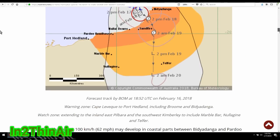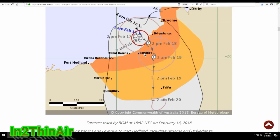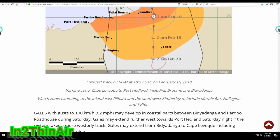Those of you that live in Australia, you know exactly what I'm talking about. But just look at the field here. They have this big circle here, which is all the areas it could affect. I'll go ahead and try here, but we have Marble Bar, we have Telfer, we have Nullagine. All these areas and everything in between need to be very, very prepared for this, especially for flooding conditions.